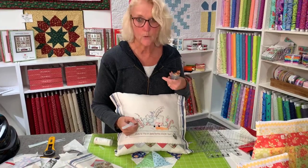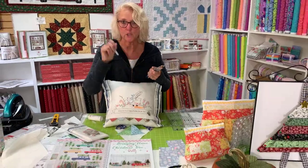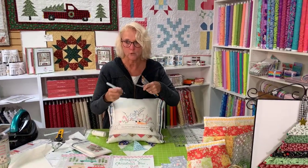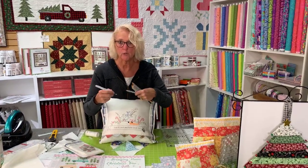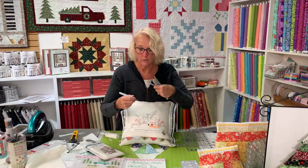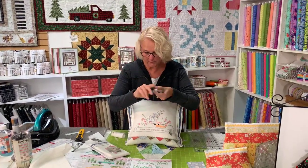If you start with the water and you get your fabric wet, and then you use the pencil, you'll get a much darker color. More of the pencil will come off when it's wet. If it's dry, you get a little bit. I would rather do it dry and then add more than get too much when you start. But this was really fun. And these are really great.